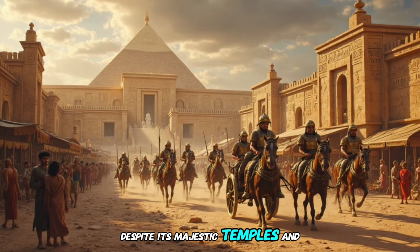Despite its majestic temples and administrative achievements, the Middle Kingdom was built on foundations far more delicate than its enduring monuments implied. The very structures that propelled Egypt to new heights concealed weaknesses that, once exposed, plunged the land into one of the most disordered periods in its history, an era so disruptive that later scribes nearly omitted it from official chronicles.